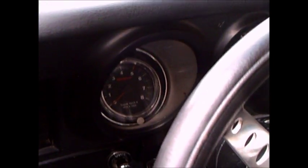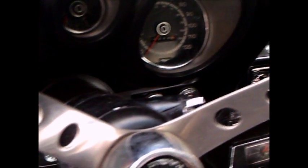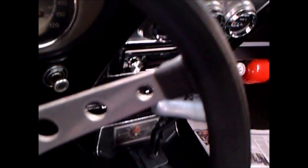4-speed manual. It has a tach there on the left, looks like, and has the supplemental gauges there in the middle cluster. There you see the 4-speed manual. Nice steering wheel. Very nicely done.